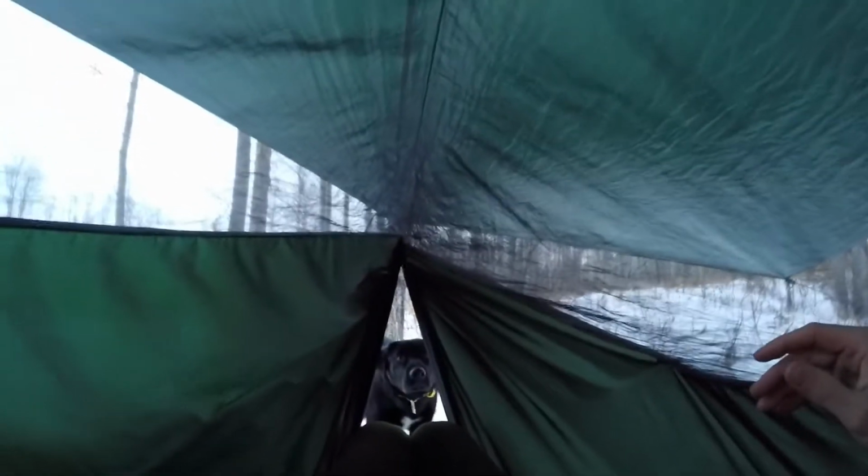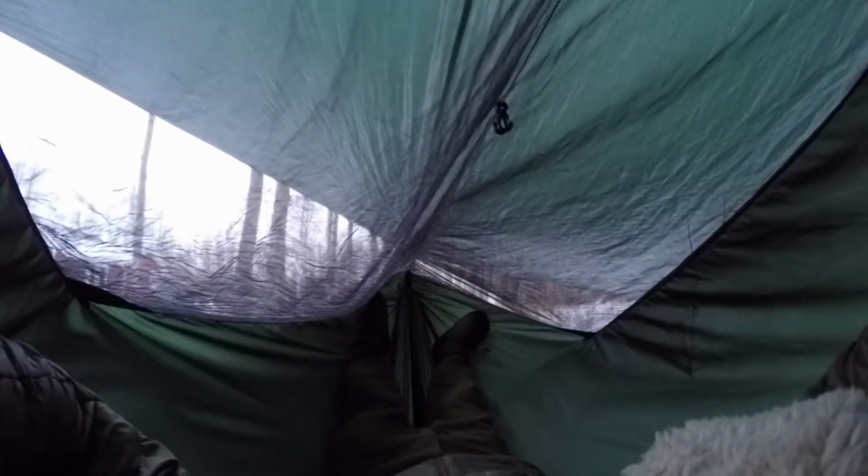Okay, so when you just get in, you kind of butt in first, boom, boom, then you're in, and it's really a ton of room. The tie-outs, I actually like them. I think it's kind of worth it. You're not gonna lay like this, you're gonna lay more like this. I'm about 5'10" and got plenty of room in here.